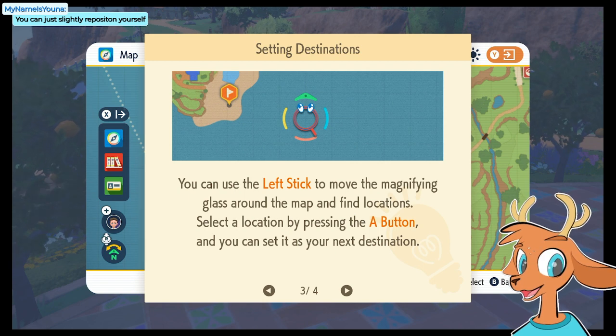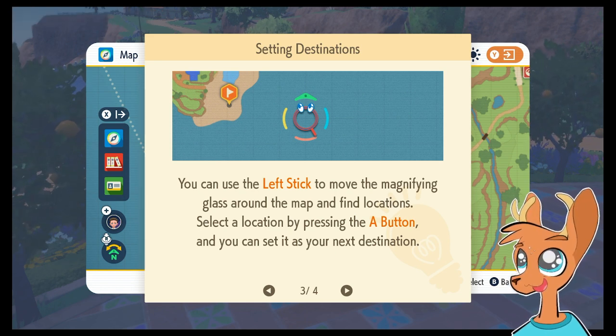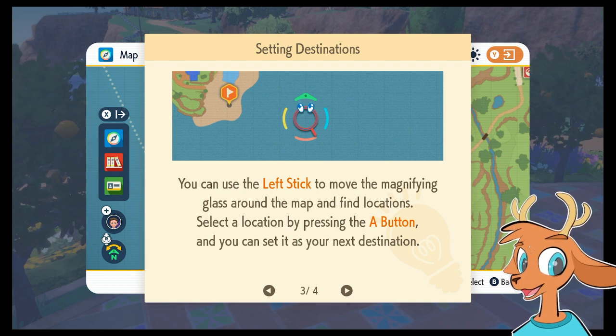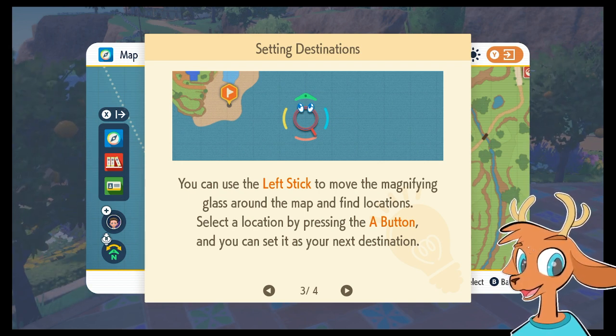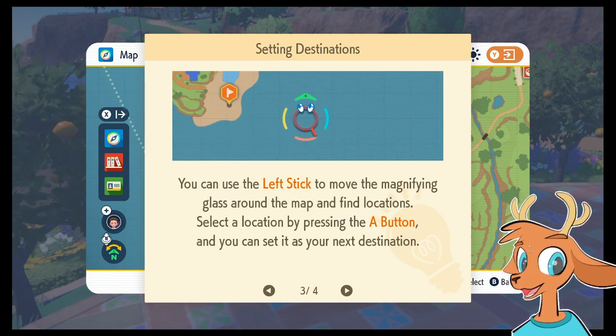I feel like they should have probably... I should have done that earlier on. Could just slightly reposition yourself. I could, but that would mess up all my redeems, like my antlers and the cheese throw. I'll probably just do a quick on off just in case I need to see something in the corner here.